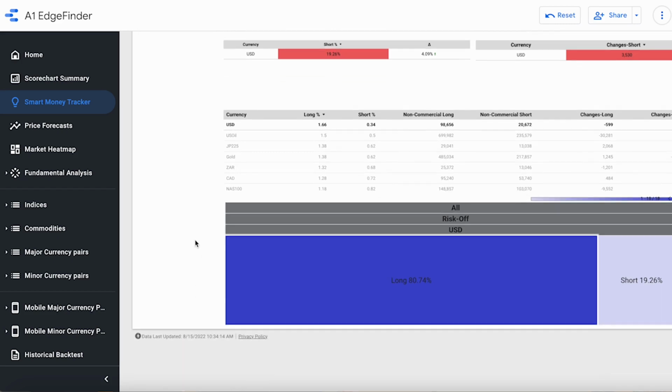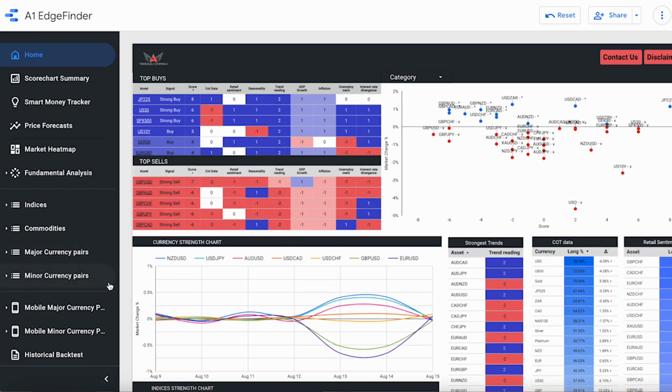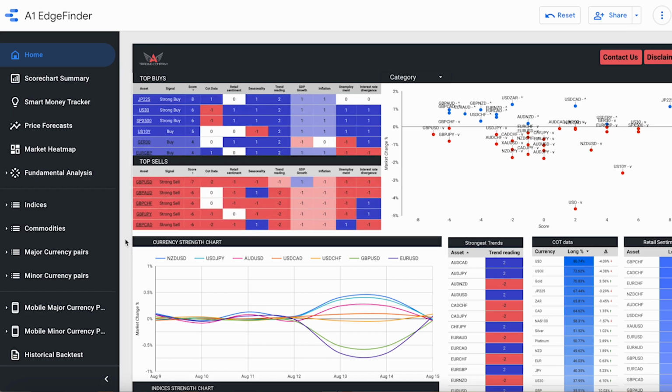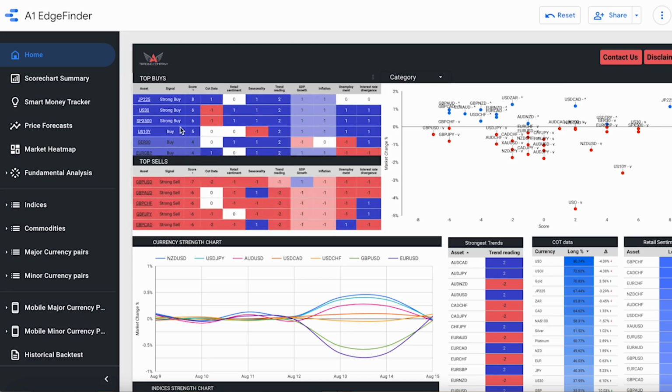So that's going to be our look at the Smart Money Tracker for today. I'm going to go ahead and show you the home page just to show you a couple other features that the Edge Finder has to offer. We have our top 5 buys and top 5 sells according to the metrics that the software scores. We can see all of these numbers here are different metrics or categories that we take into consideration when scoring all of these currency pairs in our software to give it an overall score and a sell or buy bias.